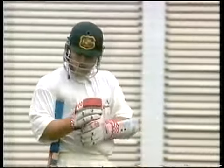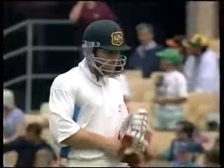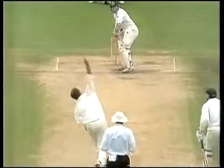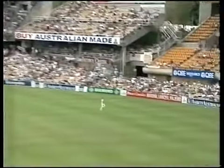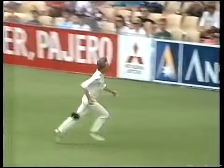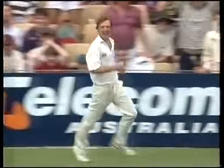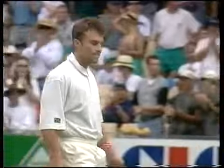Well, can you believe it? Tuffers of all people. What a catch. He's not the greatest of fielders. Long hop from Angus Fraser, smacks it hard, Michael Slater. It's up in the air. Your heart's in your mouth when Tuffers is after it, but what a catch. Oh, at full stretch, he's absolutely delighted, and so he should be. It was a top catch. Yes, sir. Well done, Tuffers, you beauty.